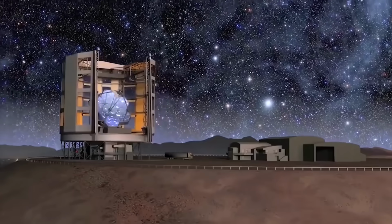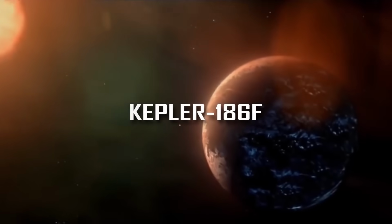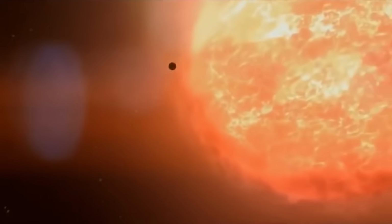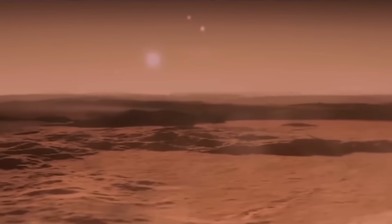The very first planet that NASA found that had a radius similar to Earth was Kepler 186f in 2014. This discovery confirmed that Earth-sized planets do exist in the habitable zones of other stars, and it signaled a step closer to finding a world similar to our own.